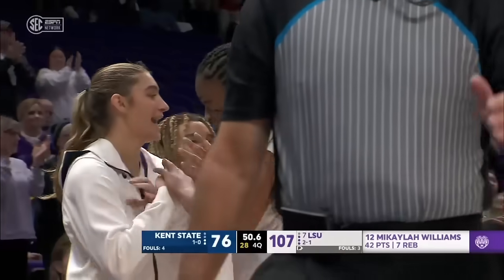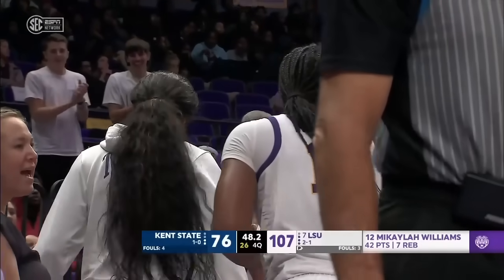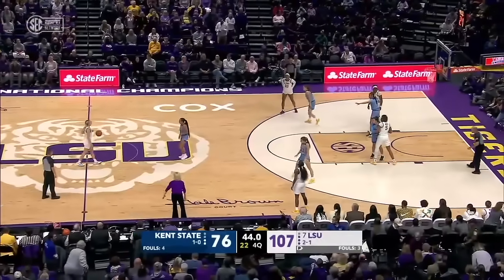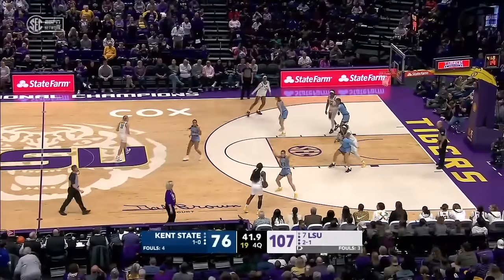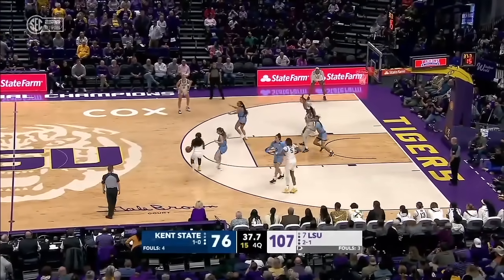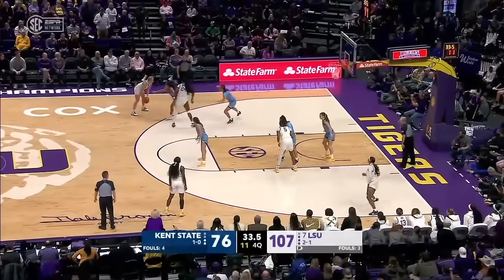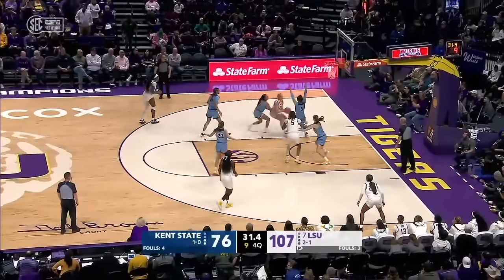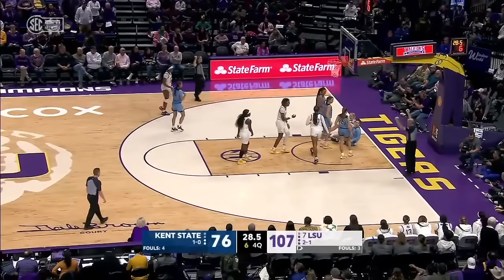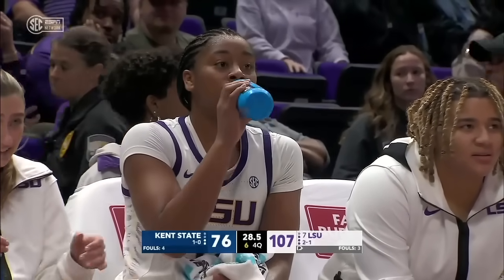Well, what a showcase today for Williams. You can read about and hear about and have people tell you about why a player might be number 1 rated in their class and how good they are, but Mikaylah Williams put it all on display this afternoon. 40-point performances are really rare. And she finishes with 42. Van Lith came up short, gets it back, falls down. There are people everywhere on the floor. There she is. She's allowing herself a smile.